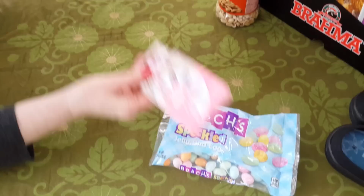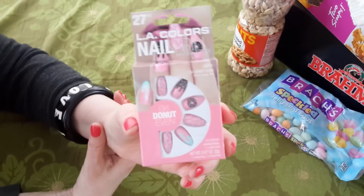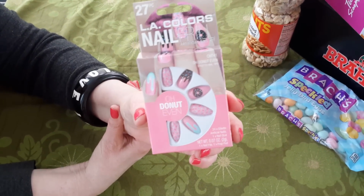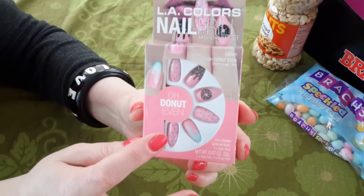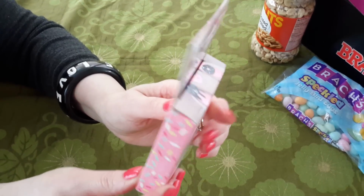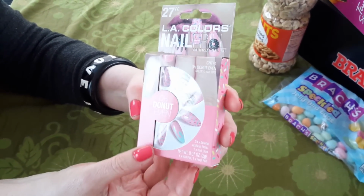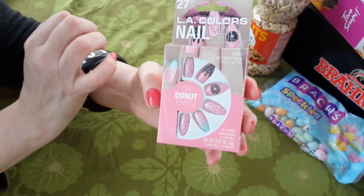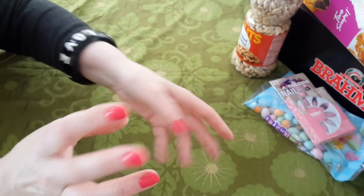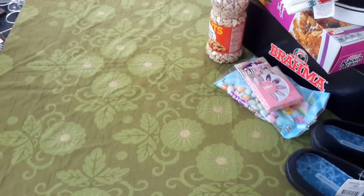And lastly, I found these nails. Kathy at No Guts, No Glory found these the other day and I thought they were so cute and I didn't think I'd ever be able to find them, but they had these. These were $2-something and they had 2 other designs, but they weren't that cute. These are really cute. They've got sprinkles and ice cream and stuff. So that's what I got at Wally World. So that was a win-win.